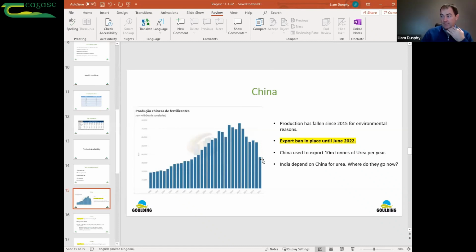Out to the right here, the last bar on the graph is 2021, not the full year, roughly to the middle of October when the ban came into place. And at that point in time, they had somewhere close to 40 million tons of fertilizer produced, with 25 million tons of that having been exported in the first 9 months of the year. So that gives you an idea of how important these guys are. They've now put a ban in place until June 2022.